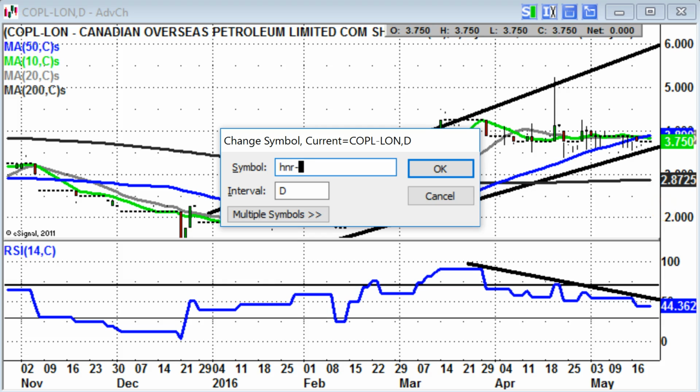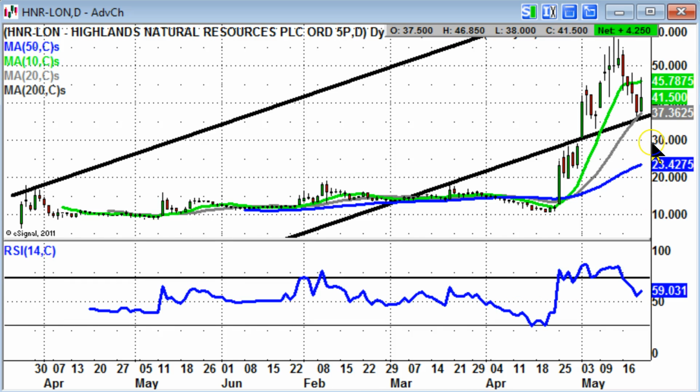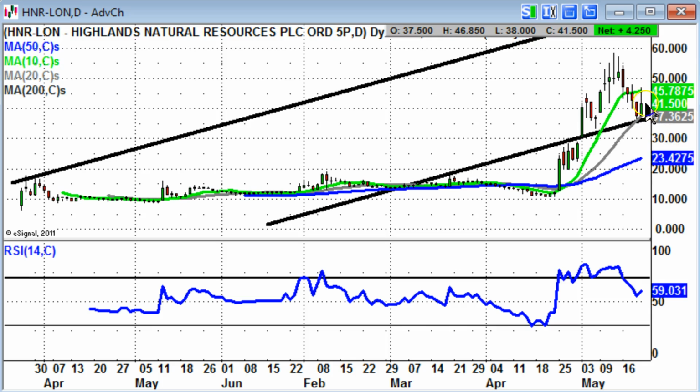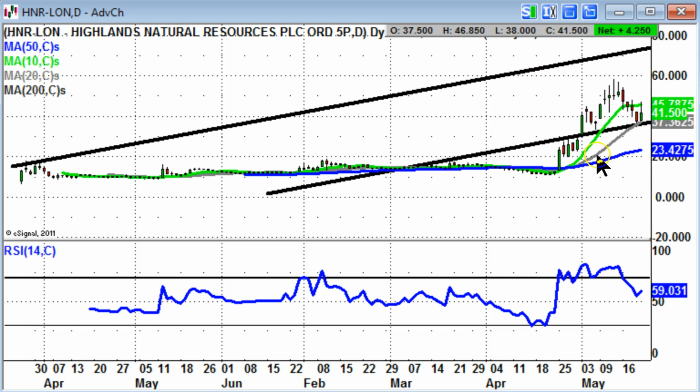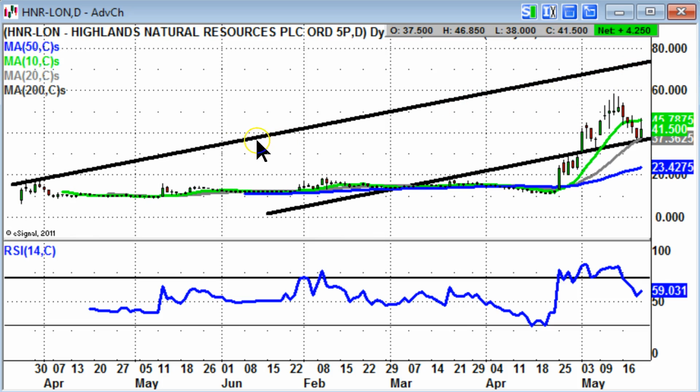Next stock, which is very much in play at the moment, Highlands Natural Resources. Double bounce off the 20-day moving average last week to end last week. Looking for an end-of-day close above the 10-day moving average, the green line at 45 pence, to trigger a new leg up to the long-awaited target now at 70 pence, which is the top of this rising trend channel from early last year.